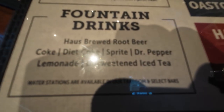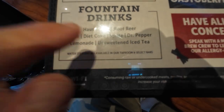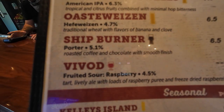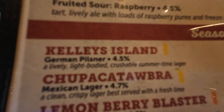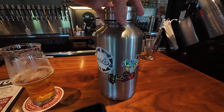Whoa, friends. I just saw this and I confirmed with the bartender they make their own root beer. So will it be the Shipburner, the Legitimate Swells, or the German Pilsner that I fill my growler with today?